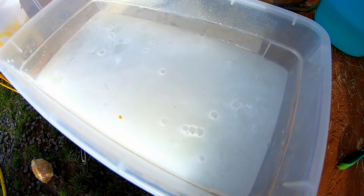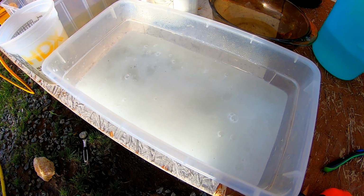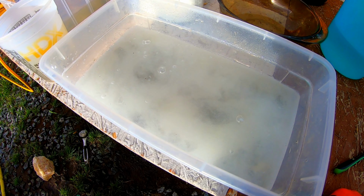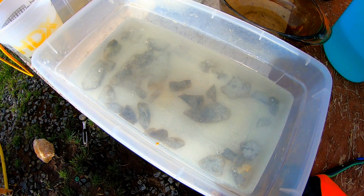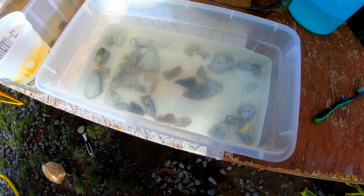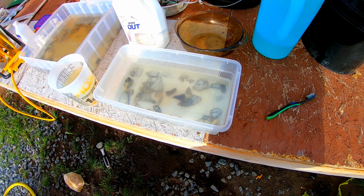So we'll let this soak for about half an hour, then I'll pull the pieces, scrub them a little bit, let them soak for a little bit more after that, and after that I'll scrub them once again, then put them in a clear water solution overnight so that any of the leftover Iron Out on them dissipates and dilutes itself into the water.